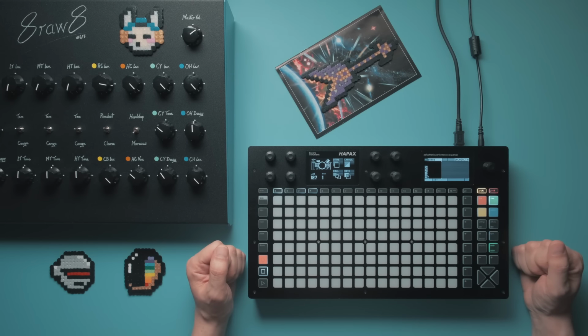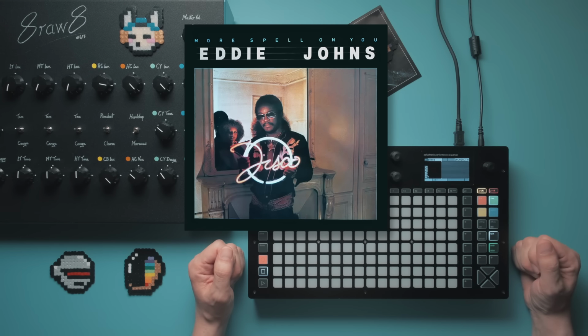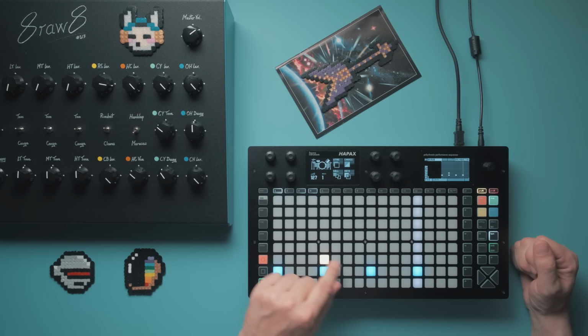For One More Time, Daft Punk sampled Eddie Johns' track More Spell on You. This one seems easy enough at first. 123 BPM, kicks on every beat, snare on the 2 and 4.